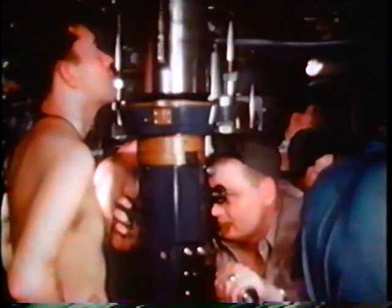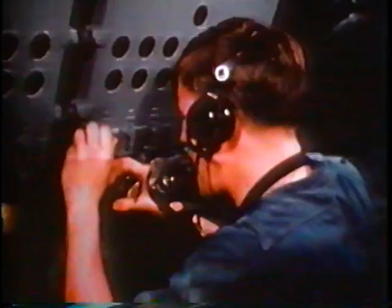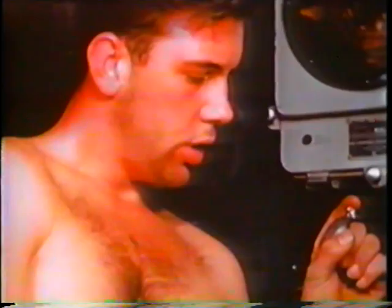Easy. Easy. Then, estimated range, 1,500 yards, track 90 port. Barrel angle 5 left, stand by. He's coming on, fire 1. Then, 8 seconds, fire 2.